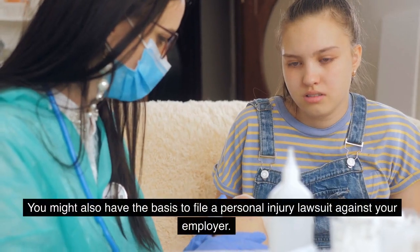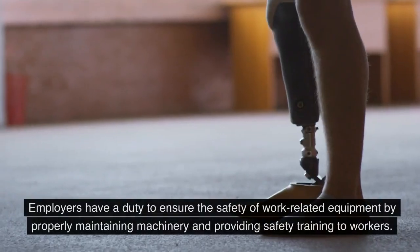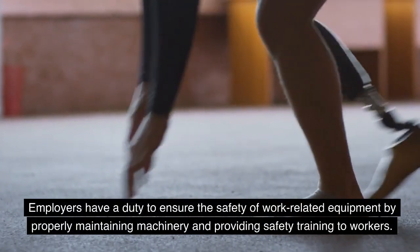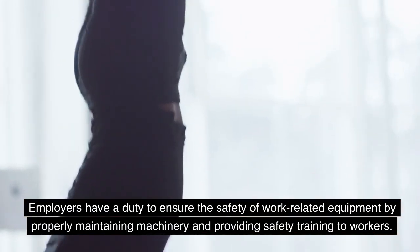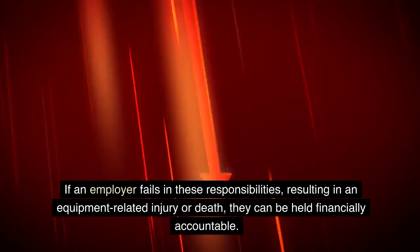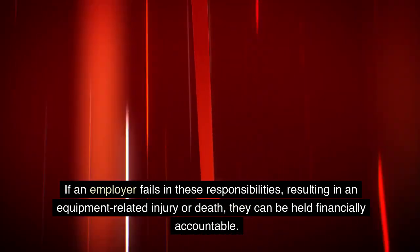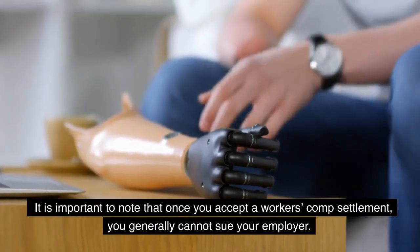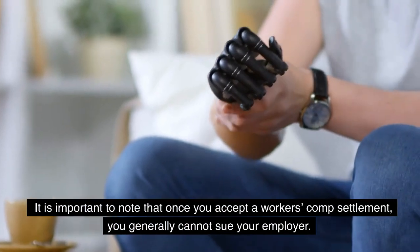You might also have the basis to file a personal injury lawsuit against your employer. Employers have a duty to ensure the safety of work-related equipment by properly maintaining machinery and providing safety training to workers. If an employer fails in these responsibilities, resulting in an equipment-related injury or death, they can be held financially accountable. It is important to note that once you accept a workers' comp settlement, you generally cannot sue your employer.